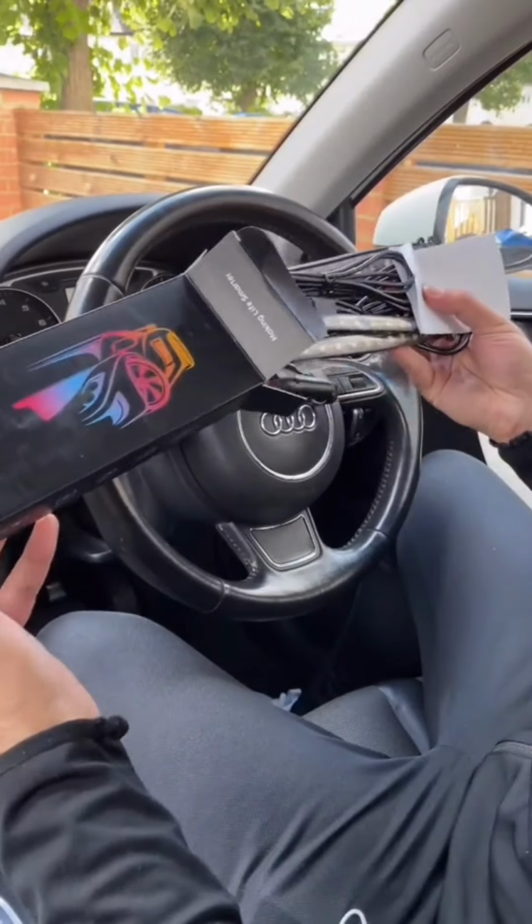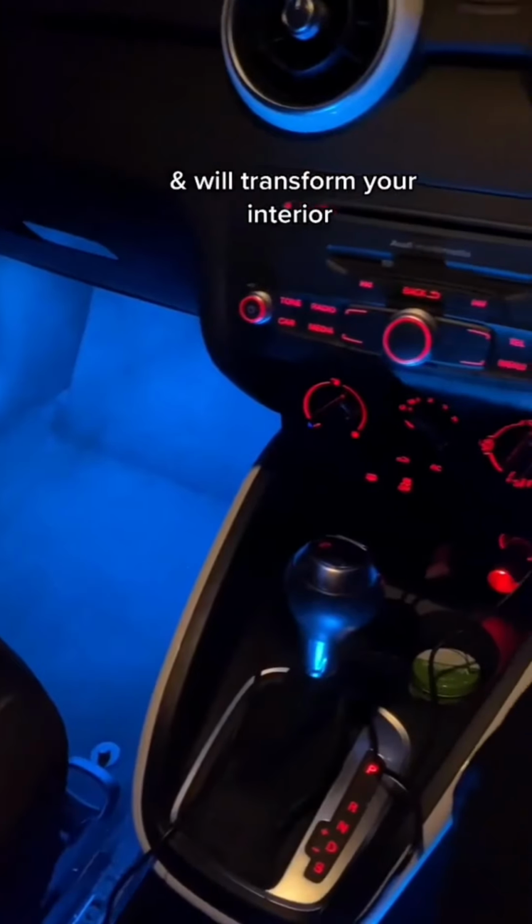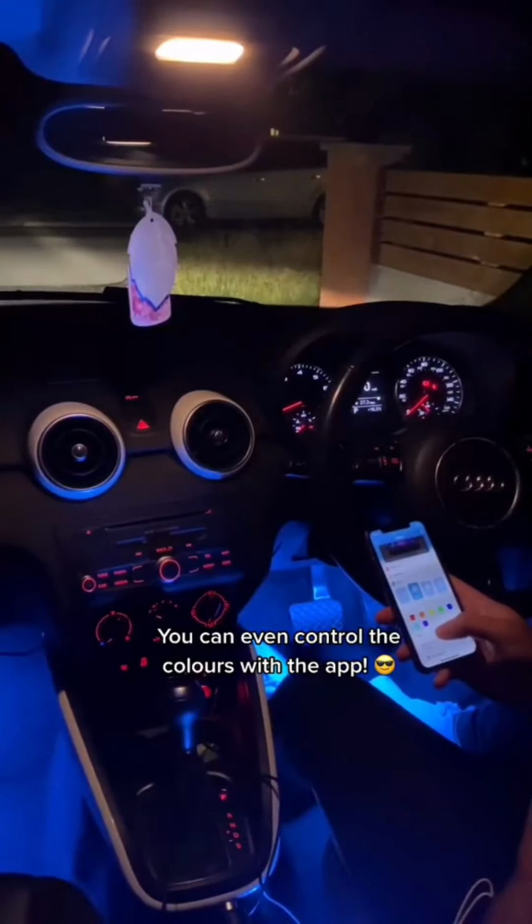OMG, these LED lights are so cool. They are super easy to install and will transform your interior. You can even control the colors with the app.